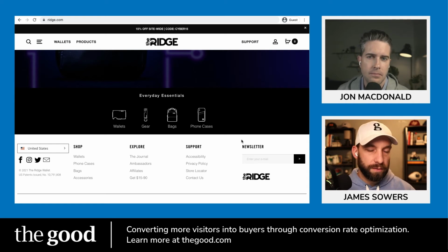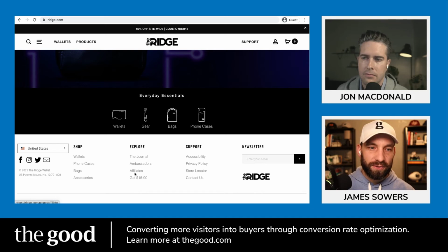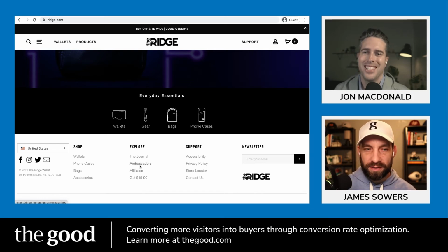One thing I'm noticing under the Explore tab here is I'm very confused about what the difference between ambassador and affiliate and get $50 to $90 is. I'm not sure which one of those would apply to me. Like, I like free money, so do I just have to send you a friend? But how is that different from ambassadors and affiliates? So that's a little confusing to me.